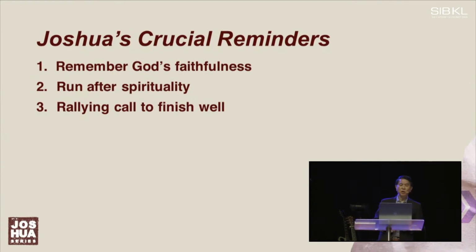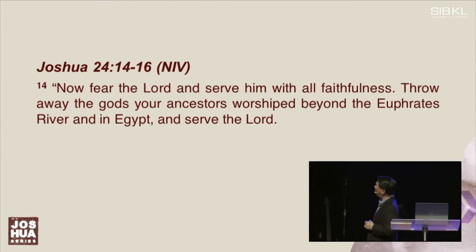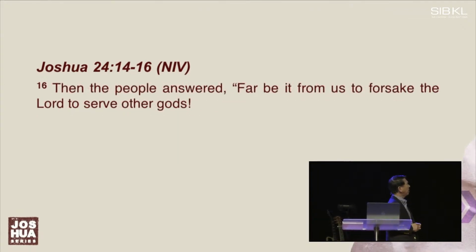We want to read Joshua chapter 24, verses 14 to 16. It says, now fear the Lord and serve Him with all faithfulness. Throw away the gods your ancestors worshipped beyond the Euphrates River and in Egypt, and serve the Lord. But if serving the Lord seems undesirable to you, then choose for yourself this day whom you will serve, whether the gods your ancestors served beyond the Euphrates or the gods of the Amorites in whose land you are living. But as for me and my household, we will serve the Lord. Then the people answered, far be it from us to forsake the Lord to serve other gods.